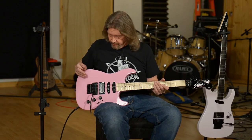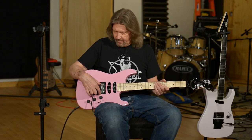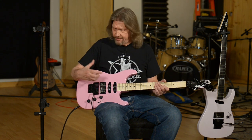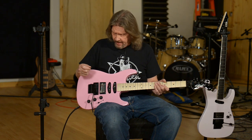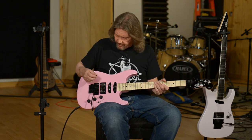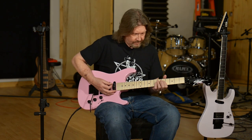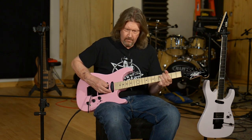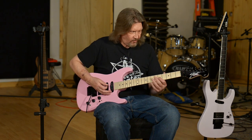One of the things that does impress me about this guitar is that not only do you have a very cutting tone from this Fender-designed humbucker here, you've still got a great Fender sound out of this guitar if you want to go in that direction. Even though these pickups, the single coils, are overwound and they are high output, they still retain a lot of Stratocaster quality. Let's take a listen to the neck pickup here. Very nice. In position 4.